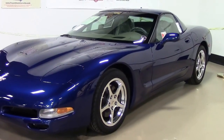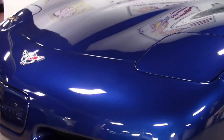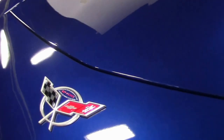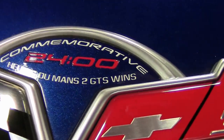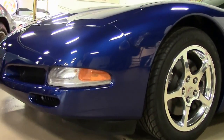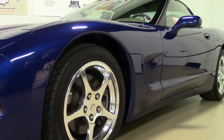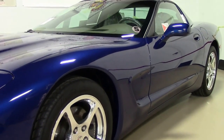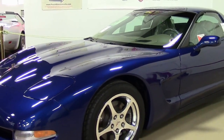Commemorative editions for coupe, convertible, and Z06 models were offered to honor the success of the Corvette C5 Racer and to close out the last year of the C5 generation. All commemorative editions had Lemans Blue paint, crossed flag embroidery on the seat headrests, unique commemorative road wheel centers, and silver front and rear emblems with the inserts to recall Corvette's success at Le Mans, with the words commemorative 24 Hours of Le Mans 2 GTS wins.